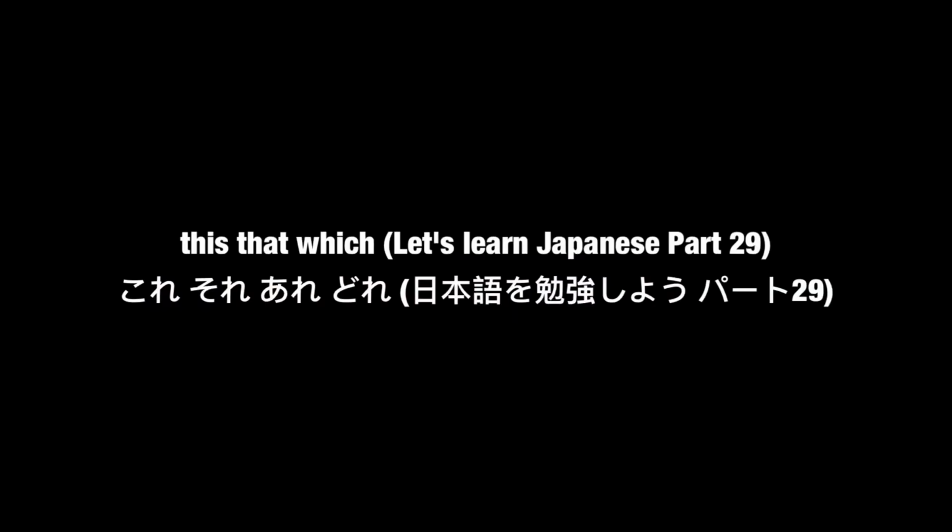はい、じゃあ日本語の勉強を始めましょう。So, today we are going to learn two kanji, as usual, and one grammar, which is これ、それ、あれ、どれ. This, that, which, etc. Very easy, as usual. Very, very easy. But first of all, let's take a look at the first kanji and second kanji.